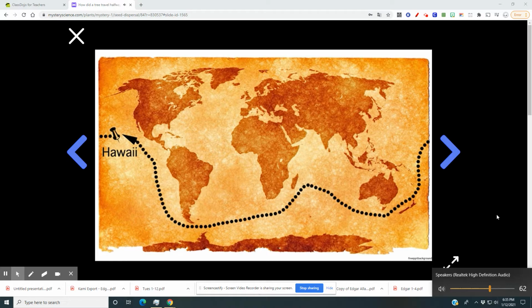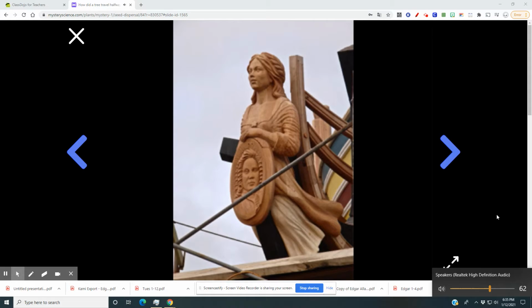The very last thing they had to do before leaving on their journey was to build a figurehead for their ship. This is a figurehead. A figurehead is a large wooden decoration attached to the front of a ship.